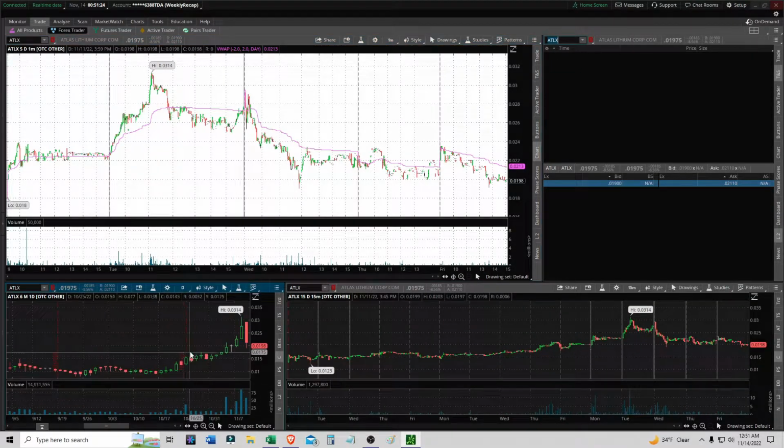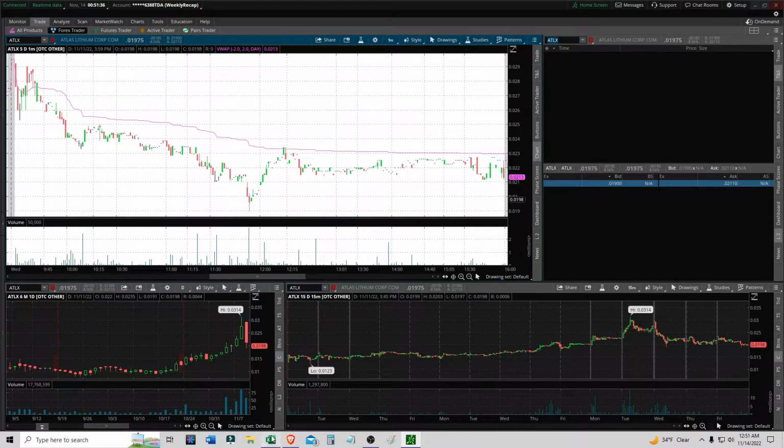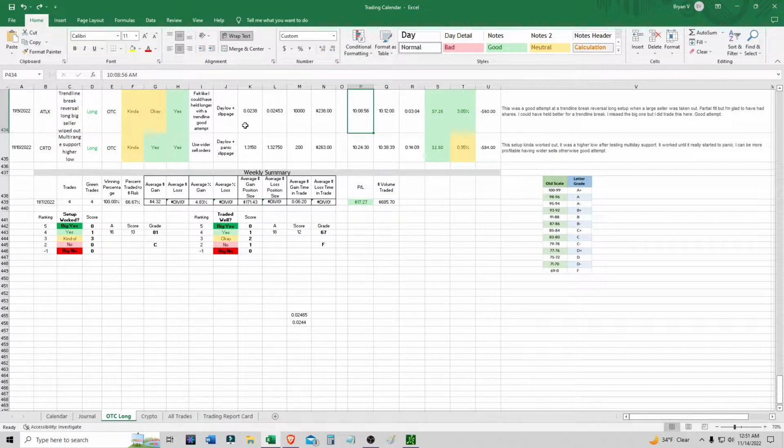Ninth is going to be right here. So a big sell-off red day after it's been uptrending for a while. Nice volume this day. I was in at 10:08 at 238, and this was a trendline break, reversal long, big seller wiped out.